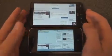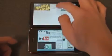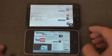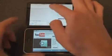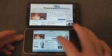We're going to flick down. The flick scrolling on the HD2 is a little bit faster, which is not necessarily a good thing because it's technically less precise when it's faster. But you can see sort of how both of these render pages differently. The browser on the HD2 doesn't have flash support, just like the iPhone 3GS, although you don't get nice links to the YouTube videos as you do on the 3GS. So very nice browsing experience on the HD2. It really makes good use of screen real estate.